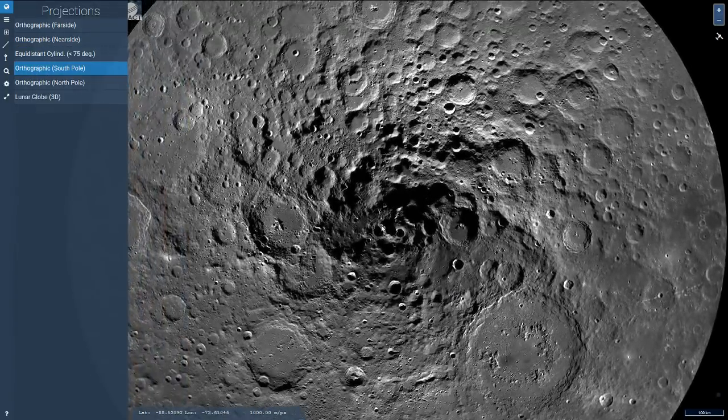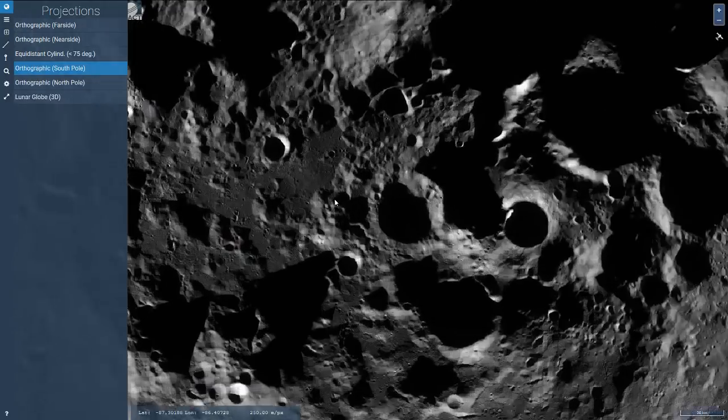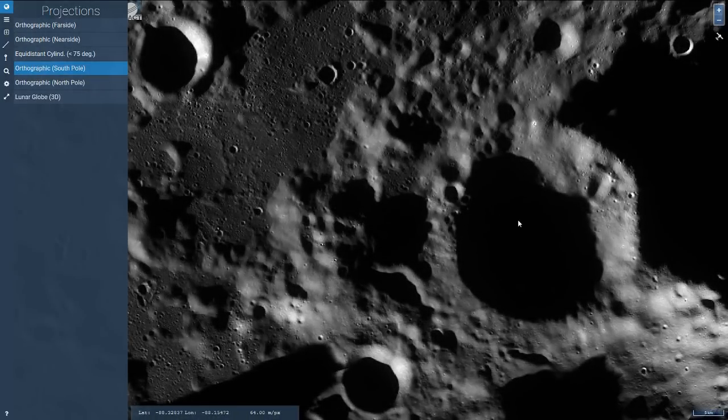Now, there are some artifacts where all the data comes together, and that makes this kind of squeezed look over here. But if we close in, it's repaired a little bit and refined. And now you can see how it looks a little bit nicer here.